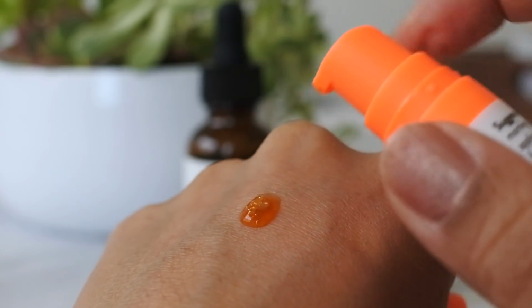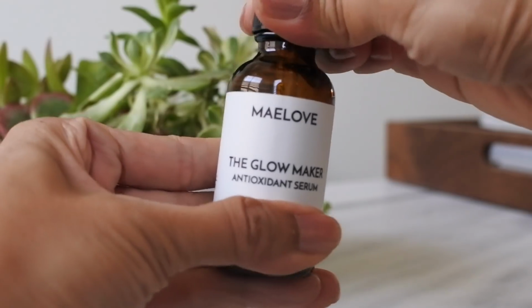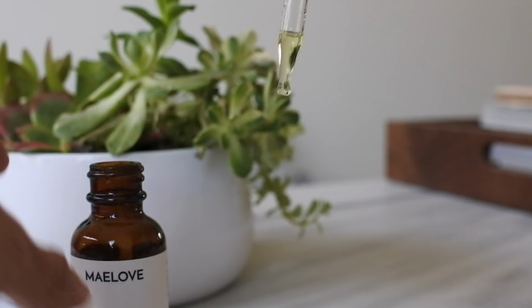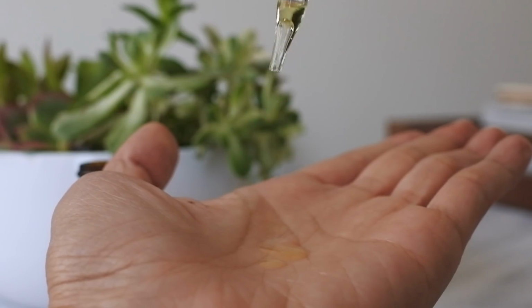You can also see here that my Drunk Elephant one has already oxidized. Maelove is developed by MIT scientists and produced at top labs in the US, same ones that luxury brands actually use. And the main difference is that they're able to deliver it at such an affordable price since they sell directly to the consumer. The Glow Maker has actually already sold out 3 times, and I can definitely see why, since after using it, my skin has appeared a lot brighter, smoother, and feels really nicely hydrated. I've also noticed that my fine lines are now less noticeable as well.